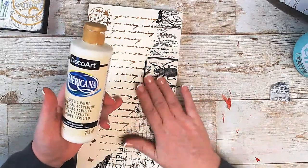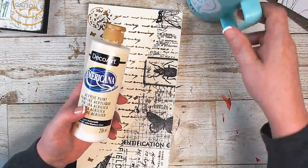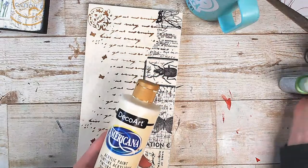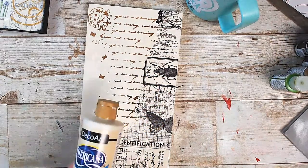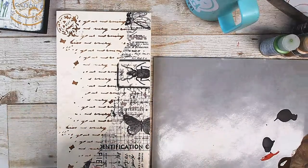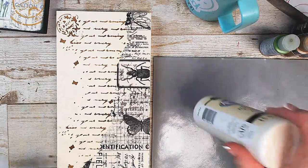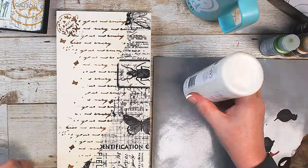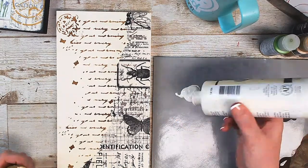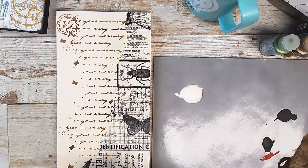It still wasn't warm enough. It got a little too cool. So I wanted something with a little touch of yellow in it so that it gave us a nice warm look. And I'm working with light buttermilk. So I'm going to put some light buttermilk on my palette. I went through an entire 8-ounce bottle of light buttermilk this week. It's a lot of paint.